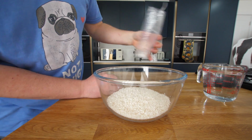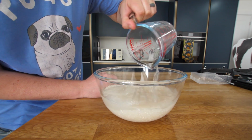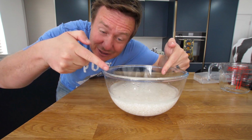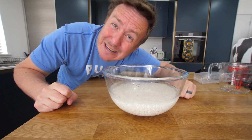So let's go. So you take the rice, and just like any rice really, wash it. See how cloudy that water is? Oh yeah. Did that for about 10 minutes, fairly happy with that. We leave it in the water to soak to help it soften and absorb a bit of the water too, a little bit like the baked beans the other day.